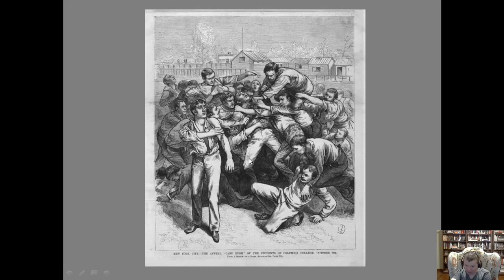I think it had died out. No, I think at Columbia they were still doing something like fighting over a ball in the 1940s or 1950s, but obviously not a great tradition. That guy's not happy about it. That's probably Nicholas Murray Butler, and he's like, I'm banning this when I'm the president. This is bullshit.